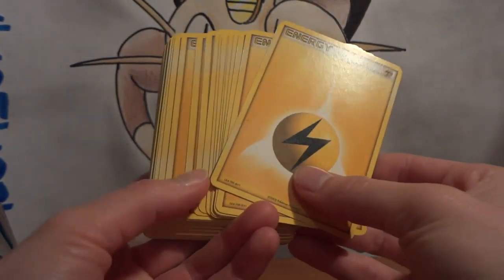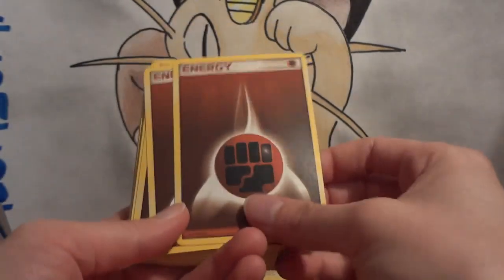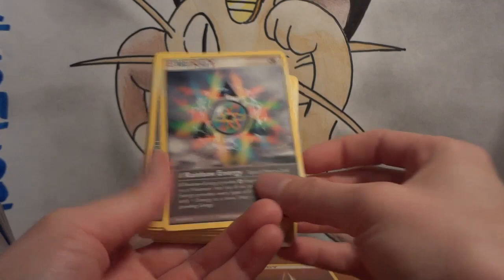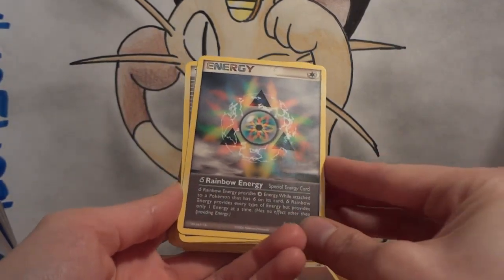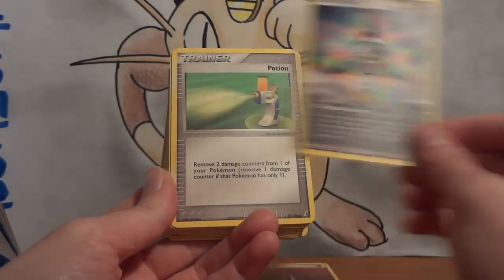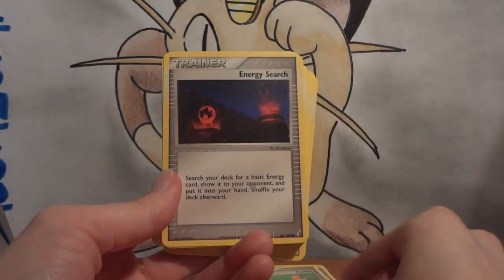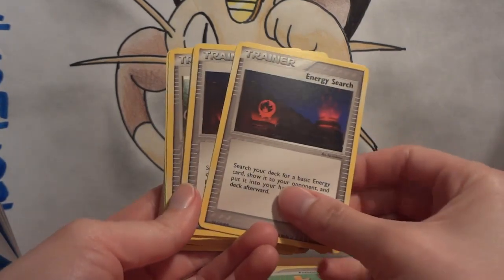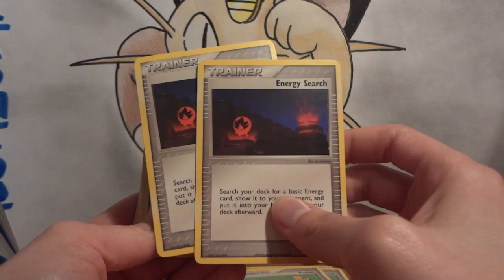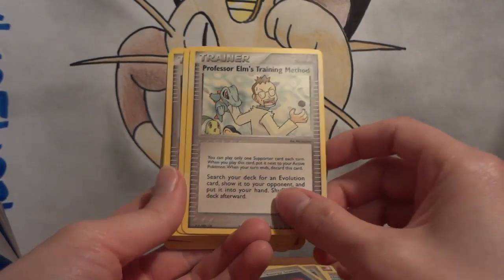Let's see, we've got a bunch of lightning energy, a bunch of fighting energy, some Delta rainbow energy, a little different than the rainbow energy today, some potion, which is still legal. Legal being tournament legal, you can still use them in tournaments today because they have been reprinted. Some energy search, another card that has been reprinted, so we can still use that.